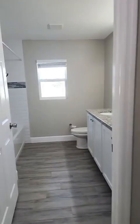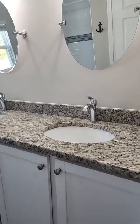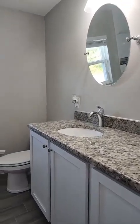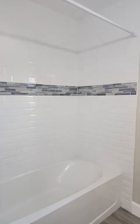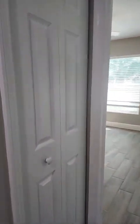Over here, we have the access to the bathroom. I love this double sink vanity. Usually they squeeze the sinks so tight together, and this one is actually spaced out very nicely. And the subway tile with the Listello, really pretty, light, bright, and clean. Nice second bathroom. As we come down this little hallway, we have a linen closet to the left.